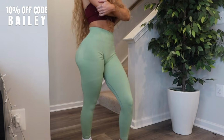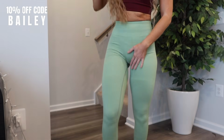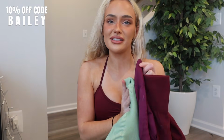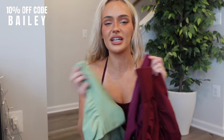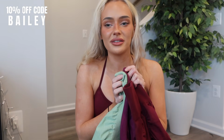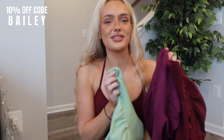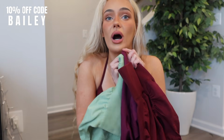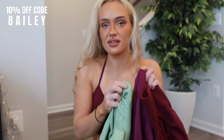Slay. I hope we get more bright colors in these in summer. These are good fall colors though. They're different, but they're still in season. I feel like had they done neons, people would have been like, why are you giving us neons? So I feel like they gave us unique colors that we asked for while still keeping it in season.